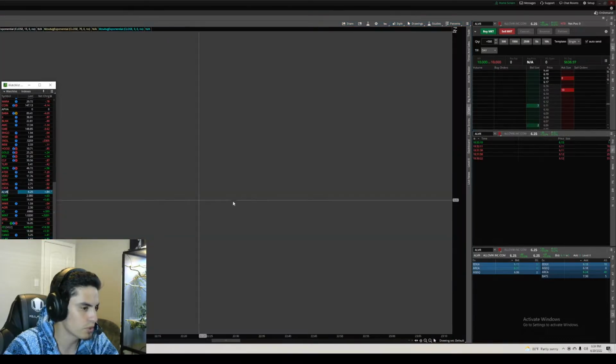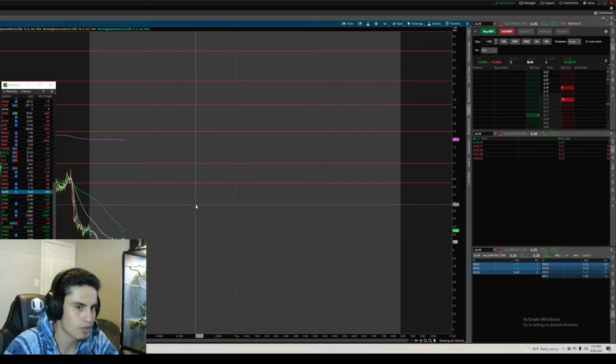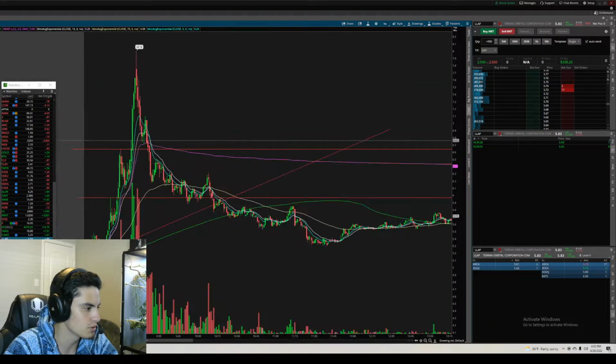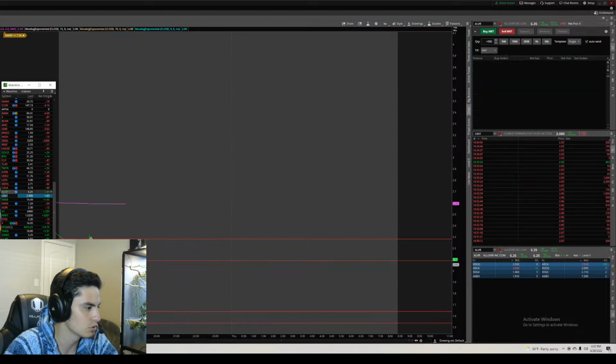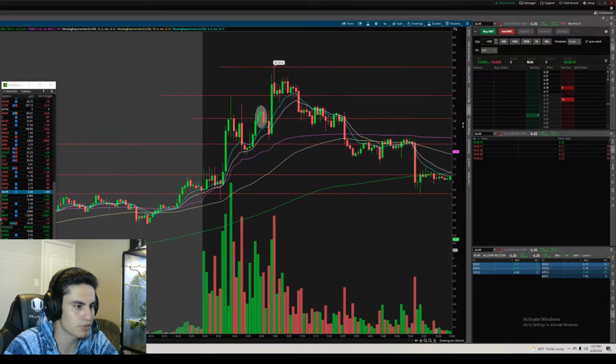The other ticker symbol that I traded was ALVR, so here it is. This one I made $638. You can see at the top right. I hate when Thinkorswim does this stuff where I can't zoom. There we go. Alright, so I took two trades on this one.